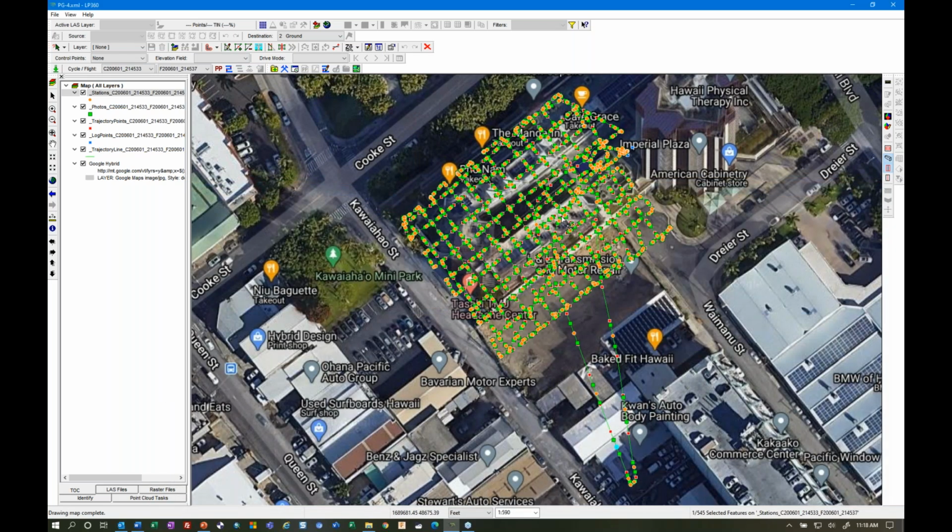Brought right in. And we'll soon have an explorer that'll let you just pick a point in a point cloud and show where those images are located.